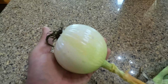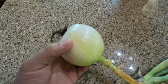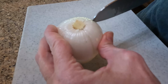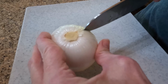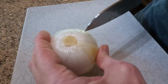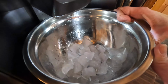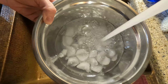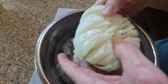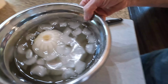So this here is, I think, the biggest onion that we grew. I'm gonna go ahead, we're gonna cut this up, and we're gonna make a bloomin' onion out of it. Rebecca's cutting it by hand. This may take a little while. She's gonna soak it in this ice water for a few minutes before we bread it.